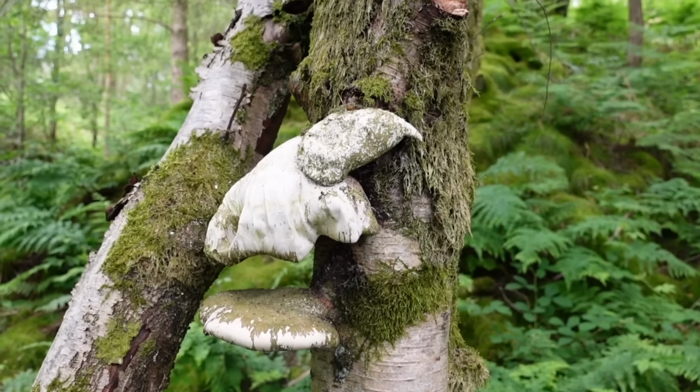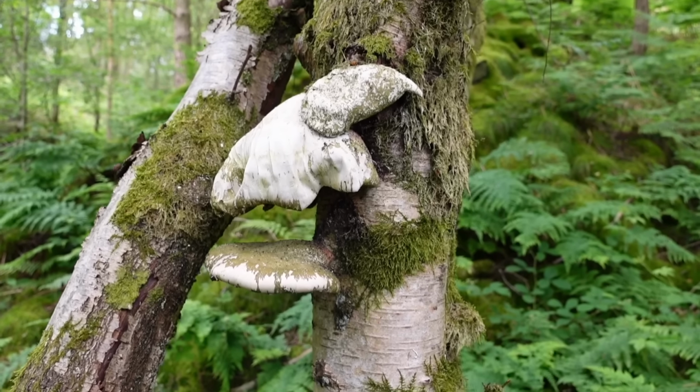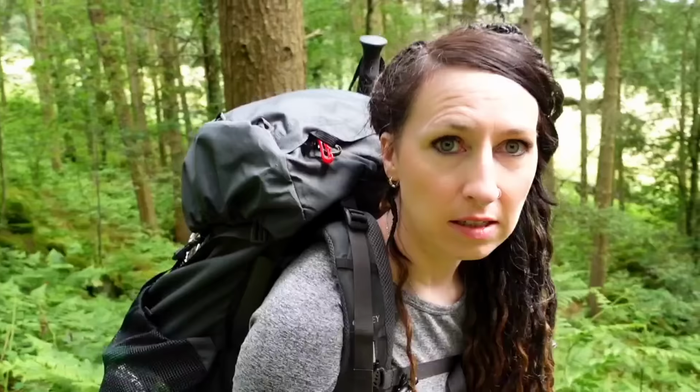I'm just going to pick my way up this hill through the brambles and the ferns, and hopefully we'll see some more wildlife. So I'm going to try and keep quiet with my creaking backpack that is absolutely doing my head in because I can't make it stop creaking.